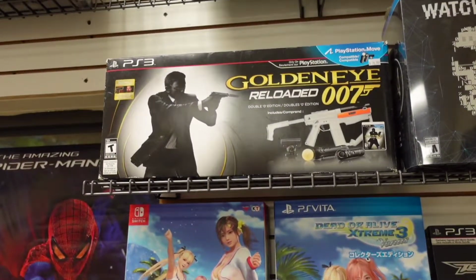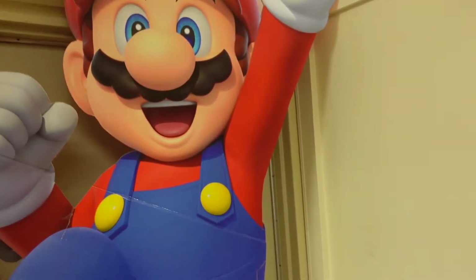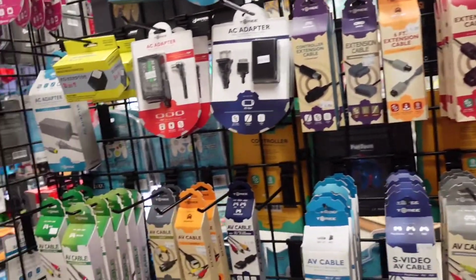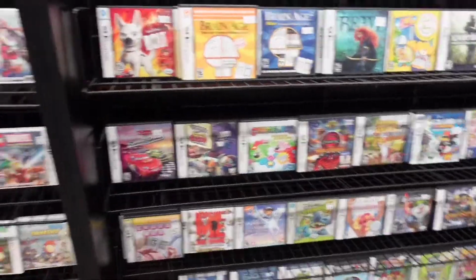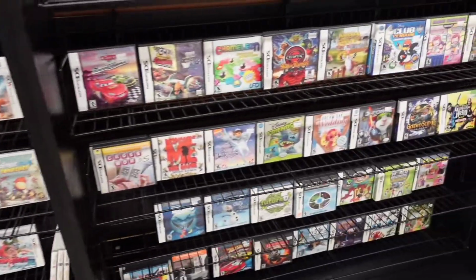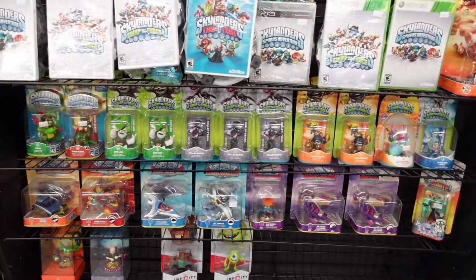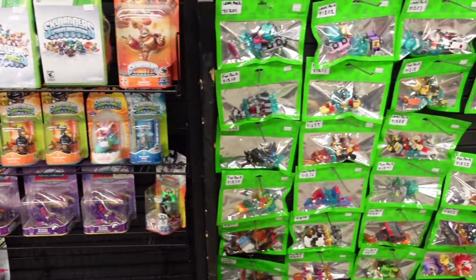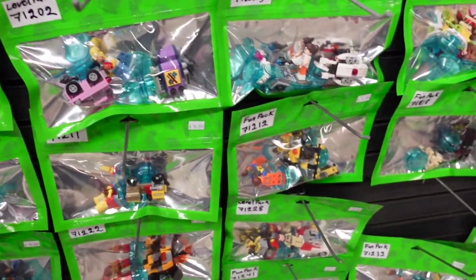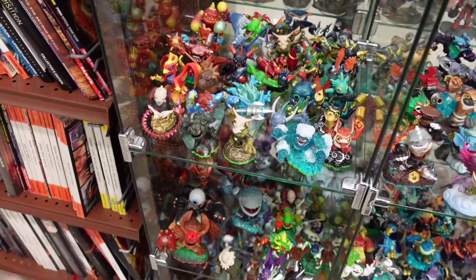Look at that, GoldenEye, Reloaded, PSVR, and a huge Mario. Hello, Mario. AC adapters for every system and console you can think of. There's all the DS and 3DS games right here. It is quite a lot. Now he's got some brand new Skylanders in there too, still in the package. It looks like one of my favorite games, Dimensions. He's got those too. Skylanders as well over here.